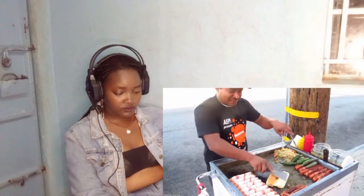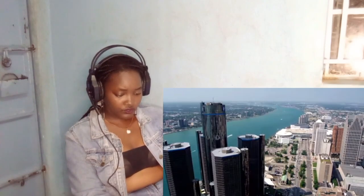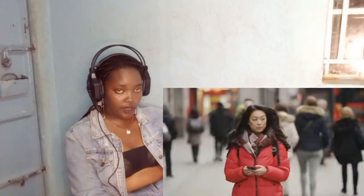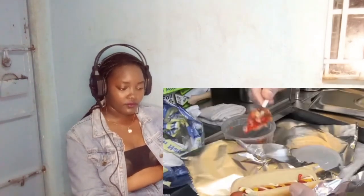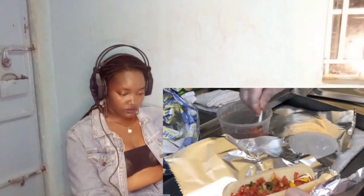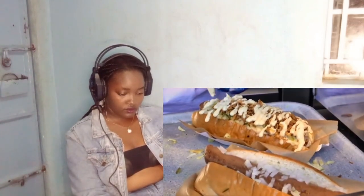Hot dog vendors are especially prominent in big cities like Detroit, Chicago, and New York. Whether you're in the city for pleasure or business, you might find yourself in a hurry, and hot dogs are the perfect way to get a meal in while still having time to accomplish everything on your to-do list.